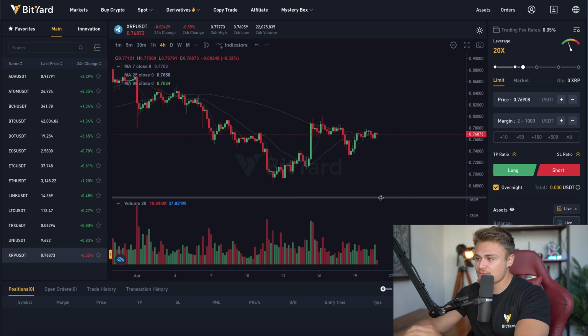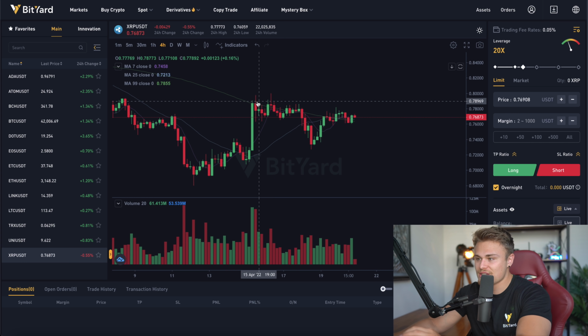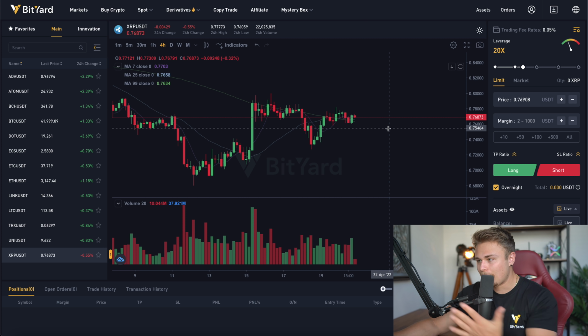You can also see here, which is pretty cool, XRP is intertwined once again within its 99-day moving average on the daily here. Hopefully we can separate ourselves from that and start to see a run to the upside, but we'll see what exactly happens moving forward here.